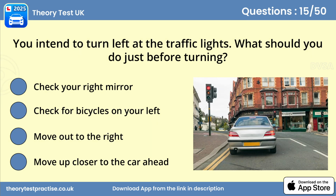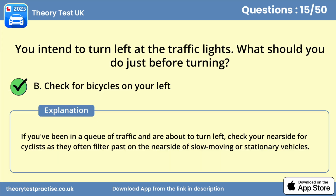Question 15. You intend to turn left at the traffic lights. What should you do just before turning? B. Check for bicycles on your left. If you've been in a queue of traffic and are about to turn left, check your near side for cyclists as they often filter past on the near side of slow-moving or stationary vehicles.